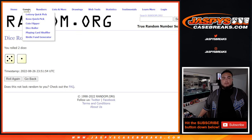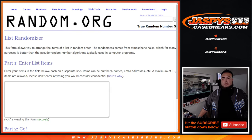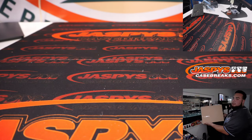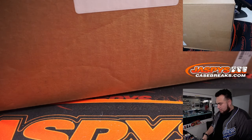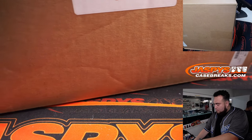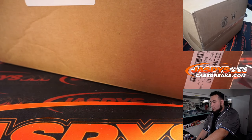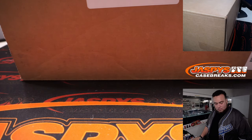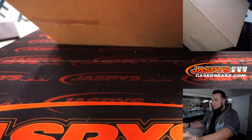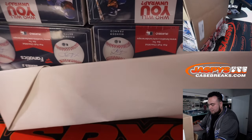And then we'll just get a new dice roller for this since it'll be a whole different break. We'll do that, and then we'll paste in the names. The case might fit right here, but just to show you guys the case. Do not open, sealed case. So that came out here. The baseball should be right here.